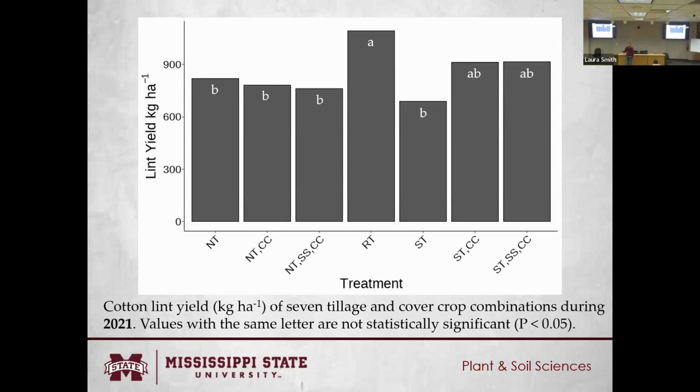Okay. And here is yield for that year. The conventional treatment out yielded most of the other treatments. I have a few theories as to why that is. Mostly concerning plant density. As far as our planting goes, we didn't do the greatest job, and we could have done a better job anyway, but we fixed all that in 2022.